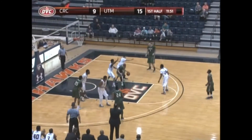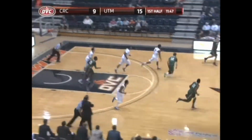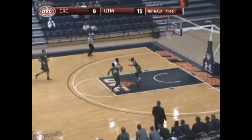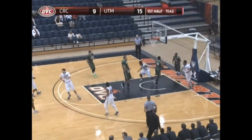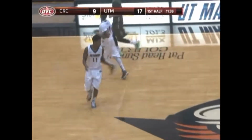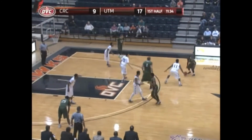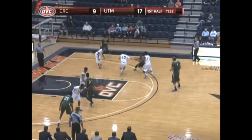To Skylar Gass. To the cutting Cooper. Cooper inside. Cooper goes up. Good defense by Durham. Missed it short. Outlet pass to DeVille Smith. DeVille to the basket, right and then left. Lays it in. And the Skyhawks take an 8-point lead, matching our largest of the ball game so far. DeVille Smith proving tough to guard from that point guard spot. And it's 17-9.